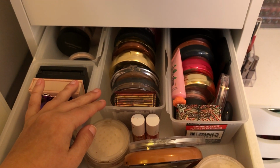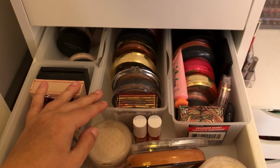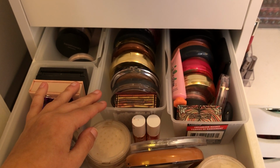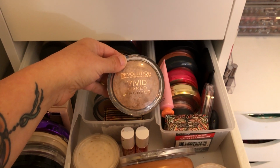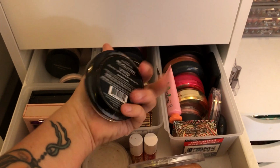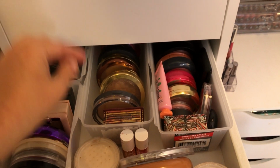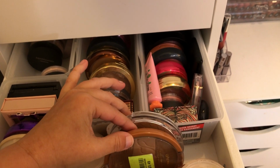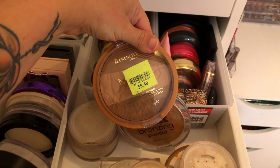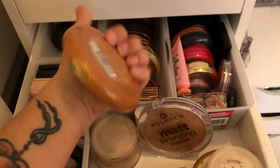So now bronzers. I'm going to do, let's do the Makeup Revolution Vivid Baked Bronzer, and I have the shade Golden Days. And let's do an oldie. Let's do the Rimmel bronzer in Light.